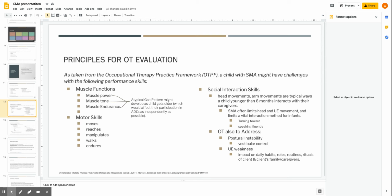So, principles for occupational therapy evaluation. From the OTPF, a child with spinal muscle atrophy might have some of the following performance skill challenges. This includes challenges with muscle function, motor skills, social interaction skills, and a bunch of other things that fall under that. So, for muscle functions, a child might have trouble with their muscle power, tone, and endurance.